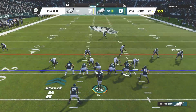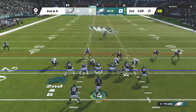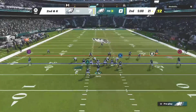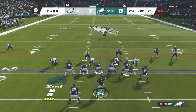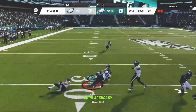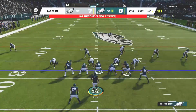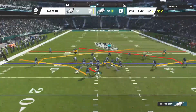Coming up on a 2nd and 6. They'll set up a throw. That's caught by the big tight end, Dallas Goedert. And he's going to get this one across the 30-yard line. From the 32 now, here's 1st and 10.